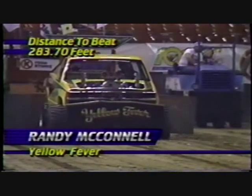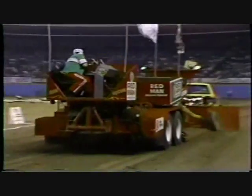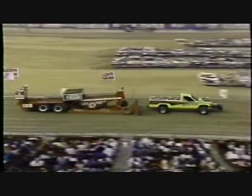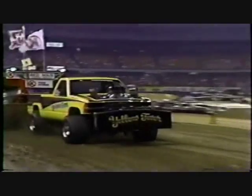Had an incredible pull going, and as you mentioned earlier, Steve, people like Randy McConnell from Alabama, who comes up now, have to fight not only the problems they may have with their own machinery, but also with a course that may by now be dug out a bit. Well, all of the pullers have favored the left side of the course. I wonder what would happen if somebody went right.